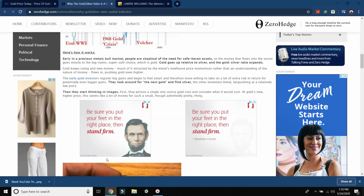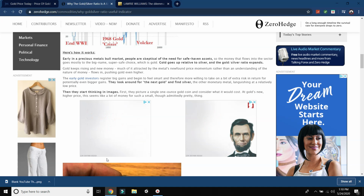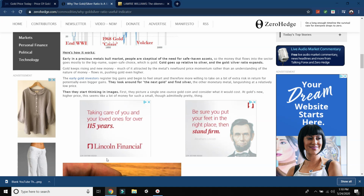So they look around for the next gold and find silver, another monetary metal, languishing at a relatively low price. So they get into silver. They feel good because gold was rising, all this new demand is coming in, and they want more money.